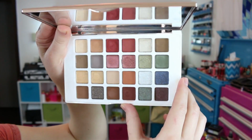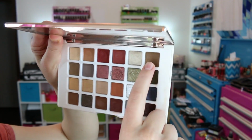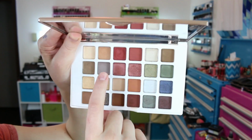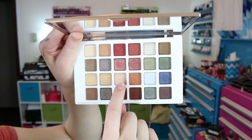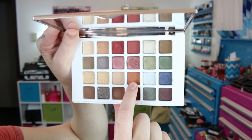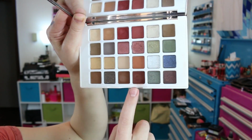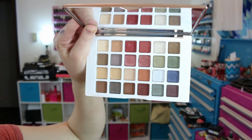So real quick, I'll point out the matte shades in the palette. You've got this one right here, which is the Marsala color. You've got this brown over here, this brown and this gray color, and then you've got this peachy beige color, the burnt orange color, and then this brown, and then this dark color right here, are all matte shades. So there's a good variety.